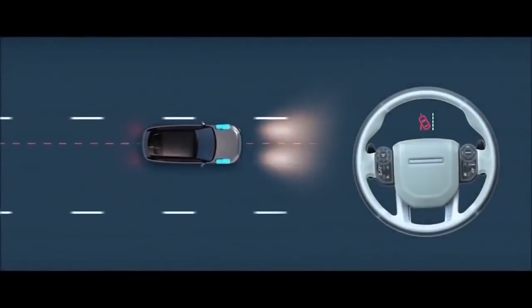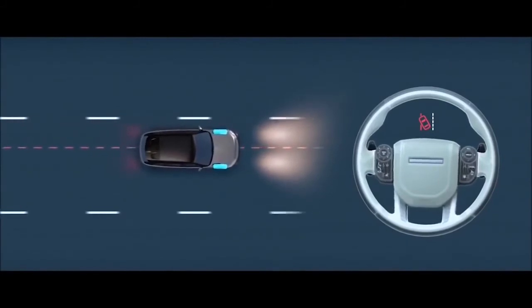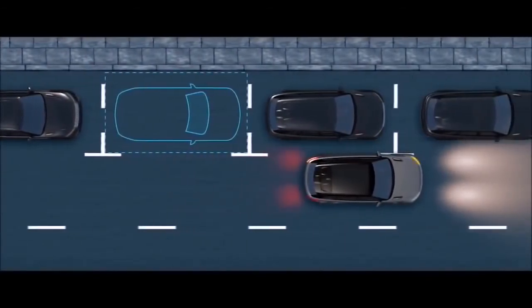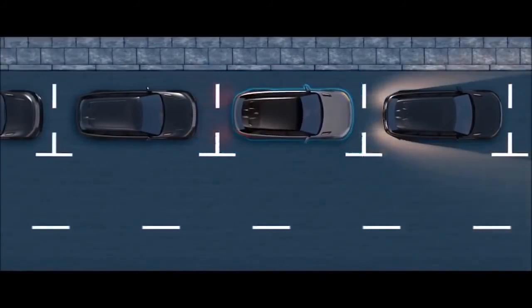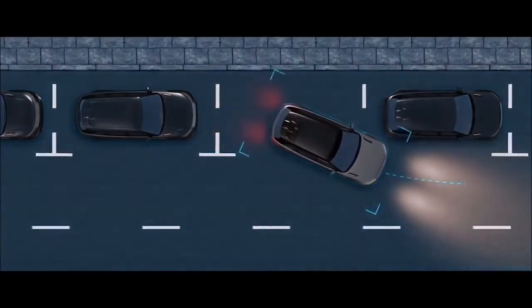Lane Keep Assist is designed to detect when the vehicle starts to drift and to help gently steer it back into its lane. With the available Park Assist system, you control the speed while the vehicle steers itself through parallel and perpendicular parking maneuvers. It can also guide you out of the space.